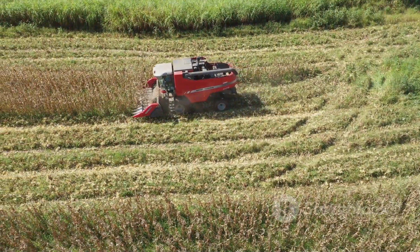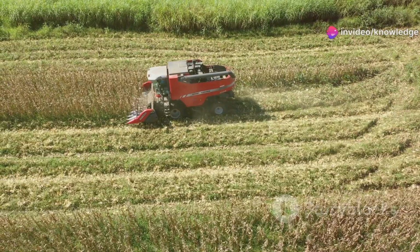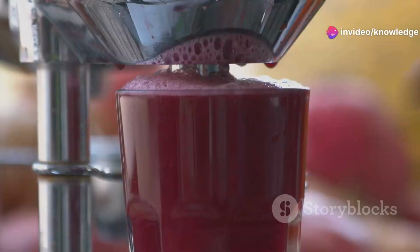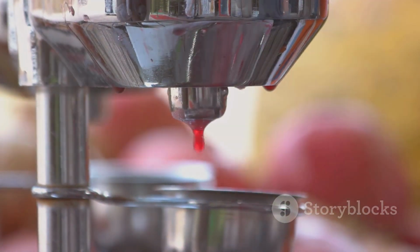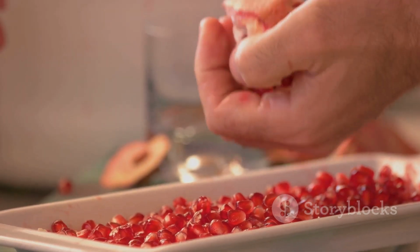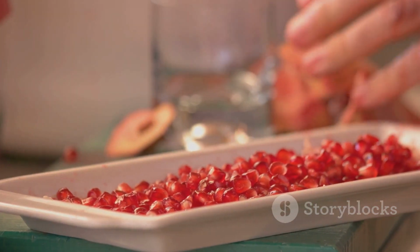Technology is bridging the gap between consumers and the food they eat, giving us a greater appreciation for the hard work, ingenuity, and innovation that goes into every bite. So, the next time you crack open a juicy pomegranate or pour yourself a glass of its vibrant juice, take a moment to appreciate the incredible journey it took to get there, a journey made possible by the powerful combination of nature and technology.